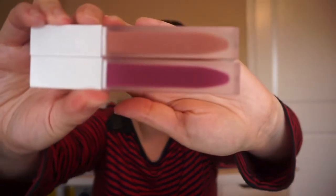I have two from Models Own. These I've had in my collection for some time. They're absolutely beautiful. I love the formula. I paid less than a dollar for these. We'll be keeping these. That is what they look like. Ulta does not carry Models Own any longer, but when they were discontinuing carrying it at the store, they went 90% off. So like I said, I paid less than a dollar for these.